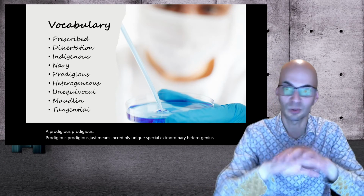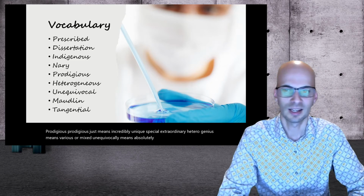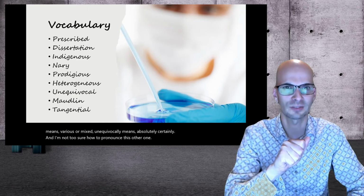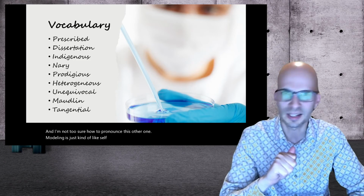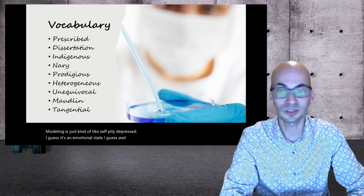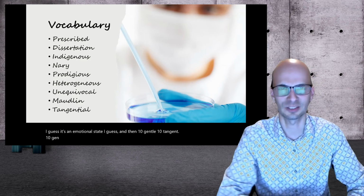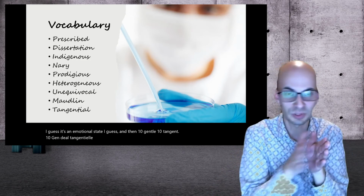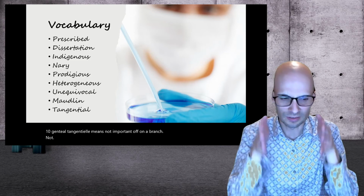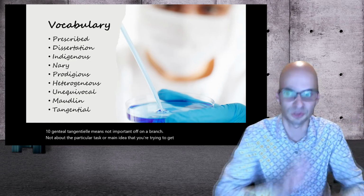Heterogeneous means various or mixed. Unequivocally means absolutely, certainly. And I'm not too sure how to pronounce this other one. Maudlin is just kind of like self-pity, depressed. I guess it's an emotional state. And then tangential means not important, off on a branch, not about the particular task or main idea that you're trying to get to. It's kind of an offshoot.